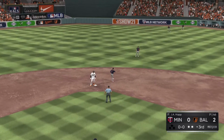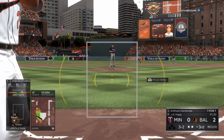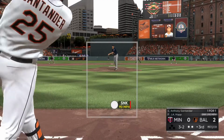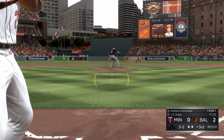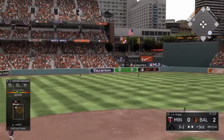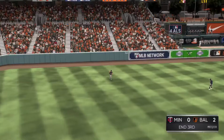The tag, and he is out at second. Now batting, the right fielder, in now, Anthony Santander. Kepler's there for it. And that retires the side.